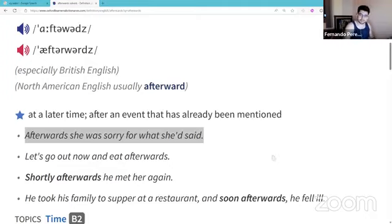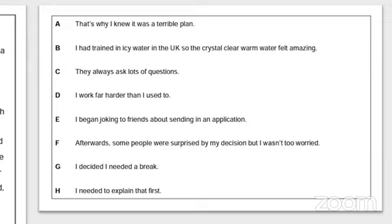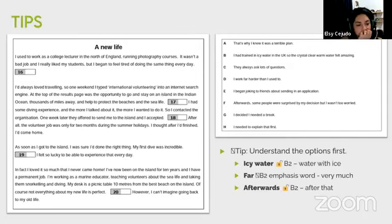Questions afterwards? Not sure. Okay. Afterwards. Here it is. Then letter G and letter H. Help me, Laurita, with letters G and H. I decided I needed a break. H, I needed to explain that first. Correct. So there's no need for vocabulary in the third act. These are three vocabulary lists for your glossary that you should include right now. Any question? No, teacher. All right.